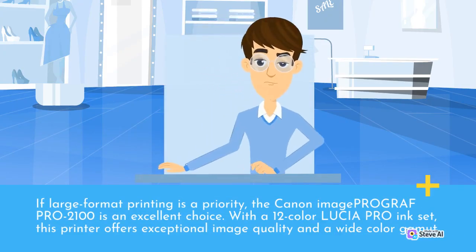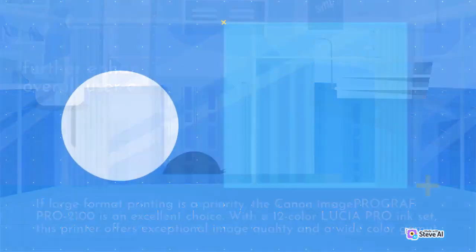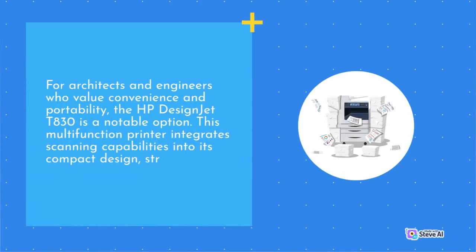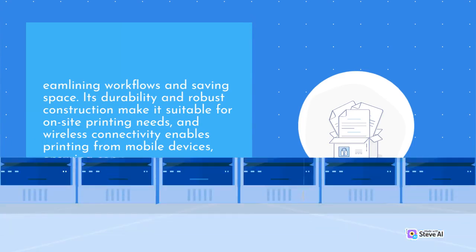If large format printing is a priority, the Canon imagePROGRAF PRO-2100 is an excellent choice. With a 12-color Lucia PRO ink set, this printer offers exceptional image quality and a wide color gamut. Its 24-inch width allows for prints of varying sizes, and its advanced media handling capabilities deliver accurate feed and output. Built-in color calibration and an intuitive touchscreen display further enhance the overall user experience. For architects and engineers who value convenience and portability, the HP DesignJet T830 is a notable option. This multifunction printer integrates scanning capabilities into its compact design, streamlining workflows and saving space. Its durability and robust construction make it suitable for on-site printing needs, and wireless connectivity enables printing from mobile devices, ensuring convenience and efficiency.